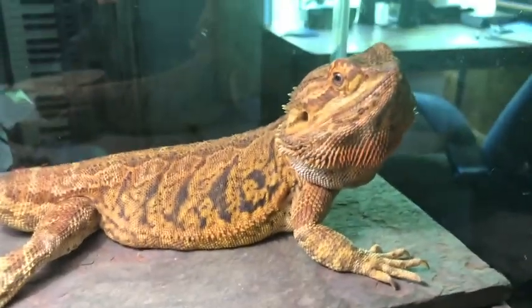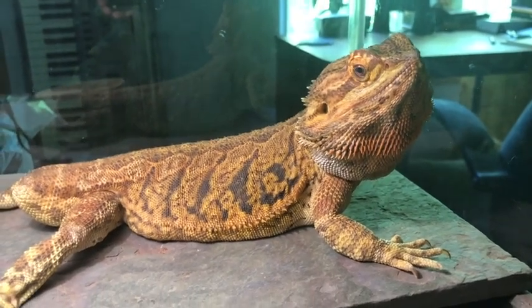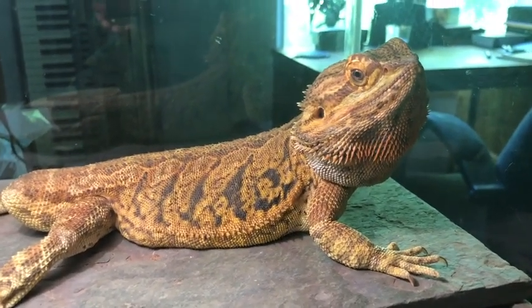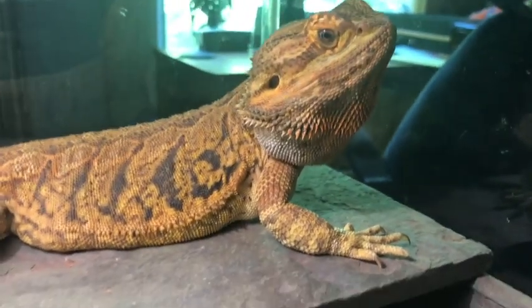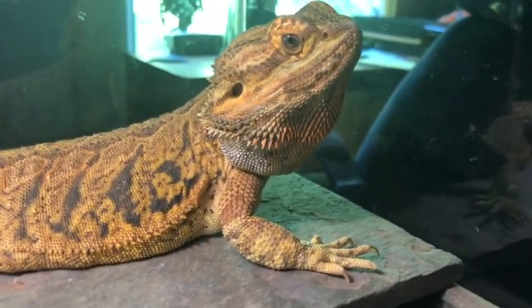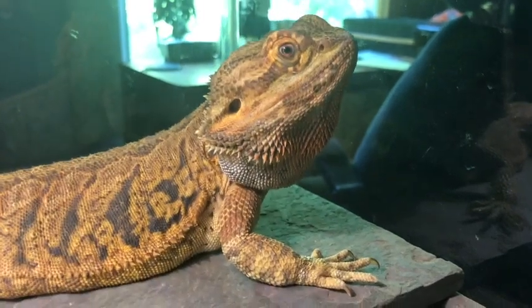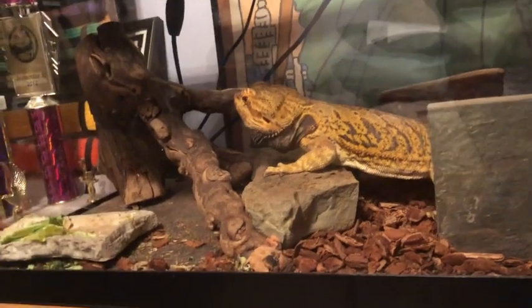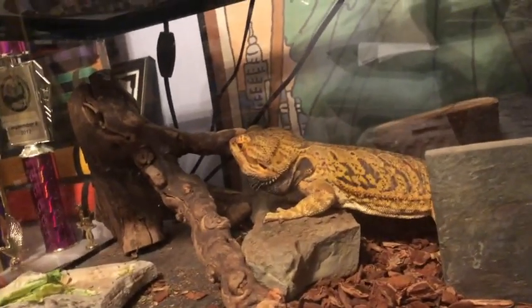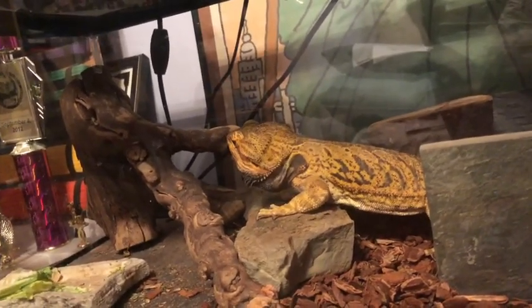We actually adopted Stumpy that way when he was a baby, so we don't know what happened to his tail. Some lizards can grow back their tails, but bearded dragons are not a type of lizard that are able to do this. For bearded dragons, tails are generally used for balance, to socialize with other bearded dragons, and to indicate whether they're happy or upset, or to sway away predators.